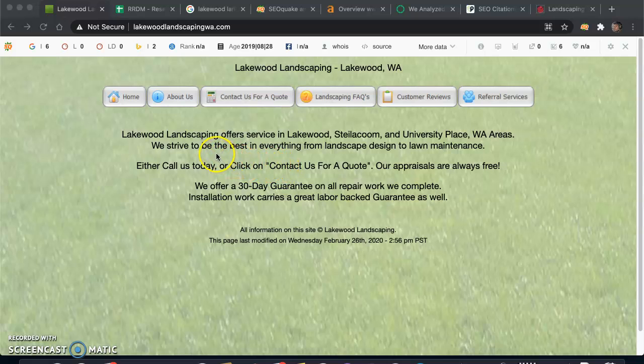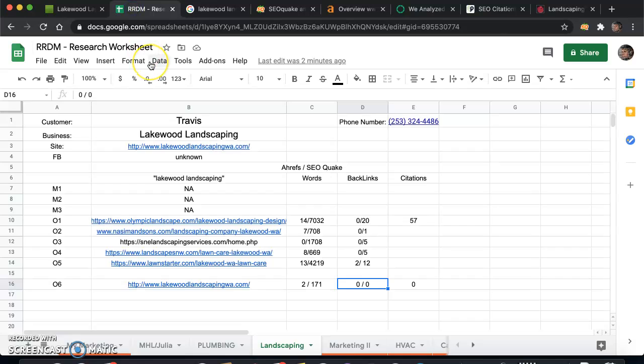The first thing I want to go over is your website, and I think you have the right idea and a very solid foundation, but I do think there's some room for improvement. So here I have an Excel spreadsheet where I want to show you the research I did comparing you to your local competition. The Google search I did was Lakewood Landscaping, and you'll see the first 5 results and their associated statistics for word content and backlinks.